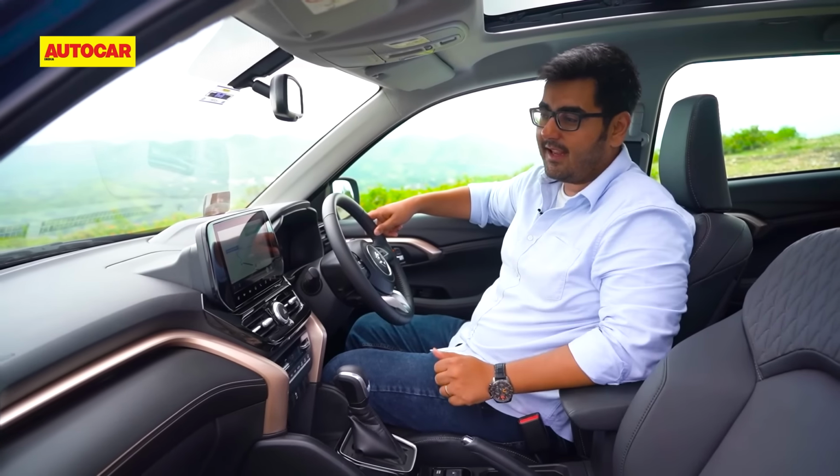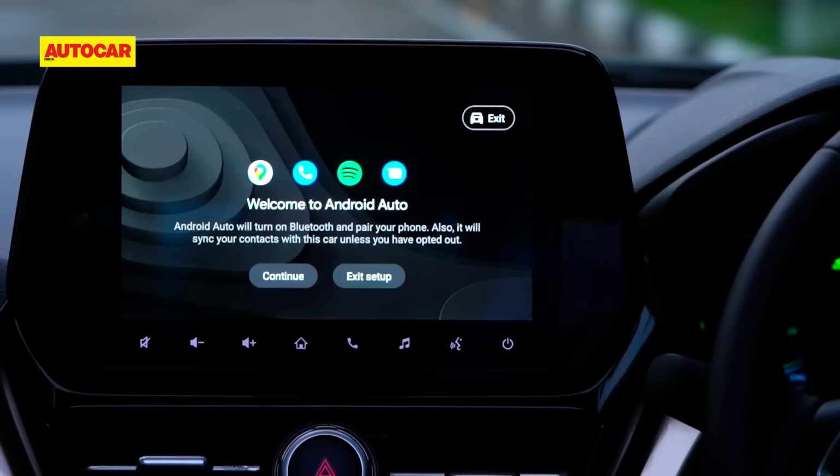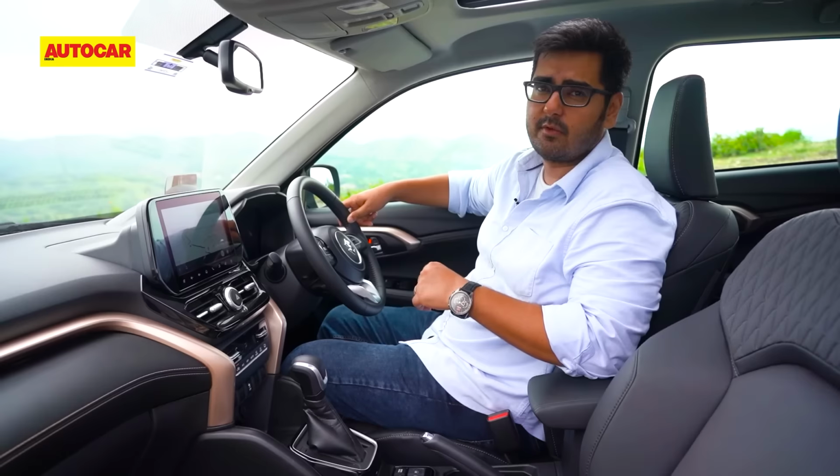There's also that 9-inch touchscreen, which is the latest we've seen from Maruti. On the Grand Vitara, it packs in wireless Android Auto and Apple CarPlay, and there's a whole host of connected tech as well. It is quite a slick system to use.